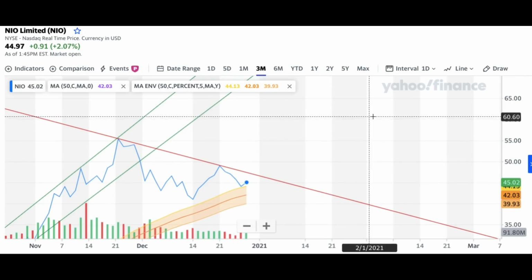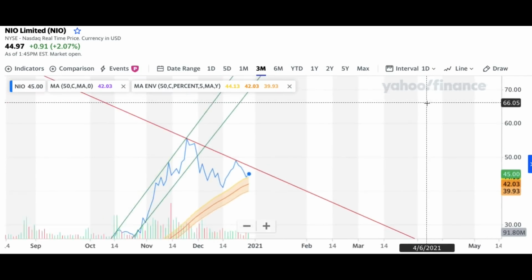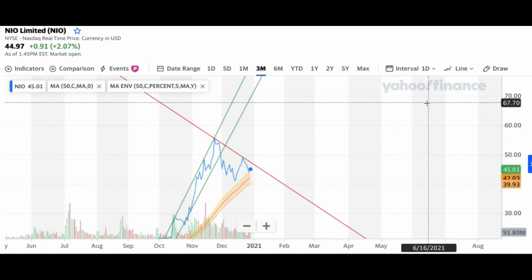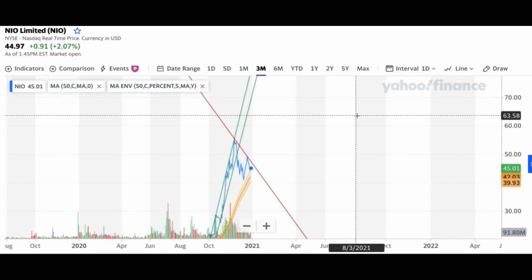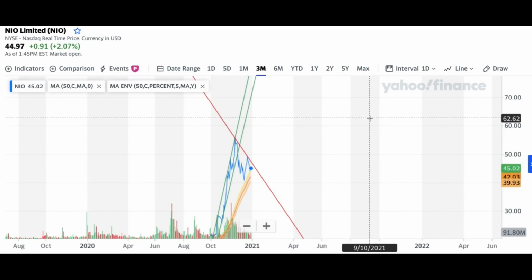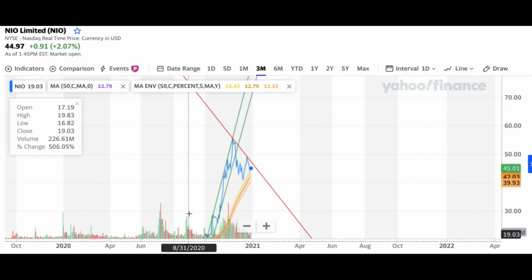at which point we will have to reanalyze, see where the economy is, where their delivery figures are, if the delisting fears are increasing, and how their expansion plans are amounting. However, the $60 range is more than reasonable. I wouldn't even be surprised to see 70s sometime in late January.